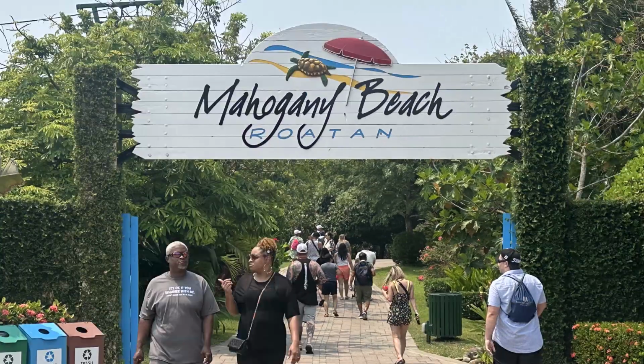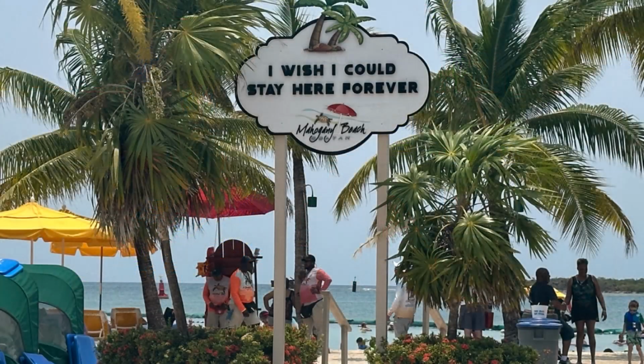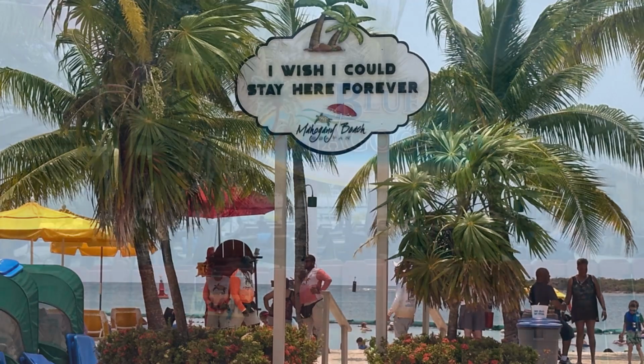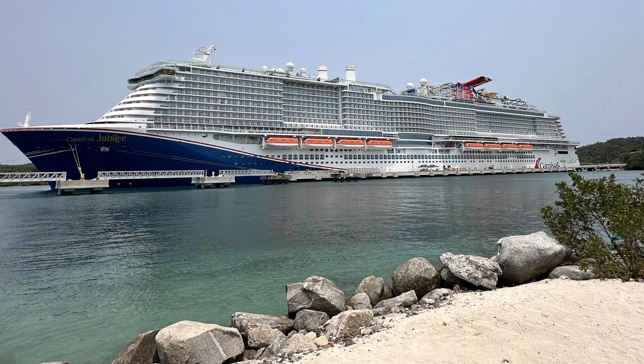So Isla Roatan's Mahogany Bay is one of our favorite ports. Nice beach. Never ever let us down. I think next time we'll do the private area. What was that called? Blue Lagoon? You know what? We've never done the Blue Lagoon. You pay extra for that, but it's more of a private area. Yeah, I think we're gonna do that next time.